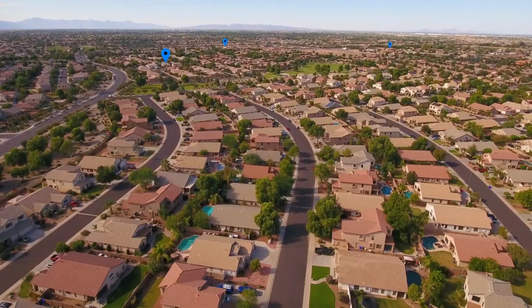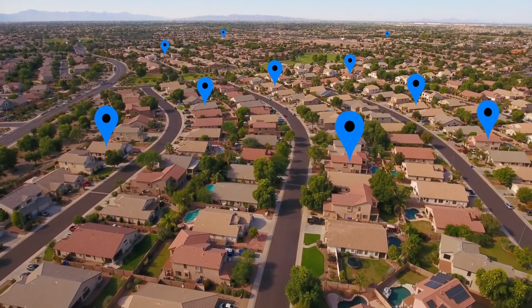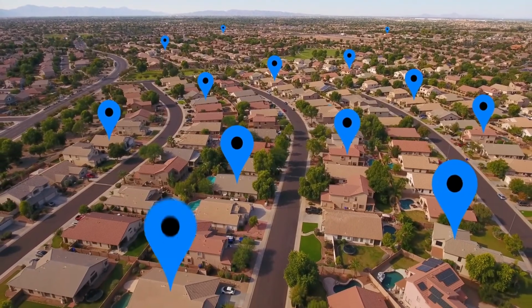With things like direct mail or other advertising strategies, inevitably you're gonna waste a lot of money getting in front of a lot of people who will never do business with you and are not motivated to sell their property. Whereas in this case, you can hyper-target properties where there is a much higher likelihood that they will be willing and able to sell at a significant discount.